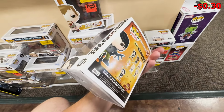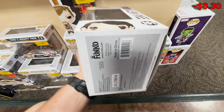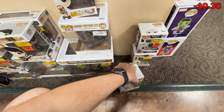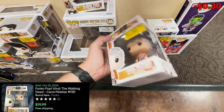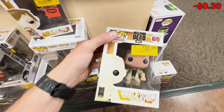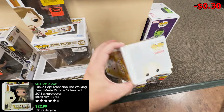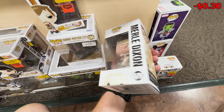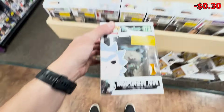This Glenn right here is a pretty decent pickup, and they actually had it on sale with that sticker right there. So this might be one of my buy one, get one free pops that I get at that $25 price point. We have Carol right here as well, which, like I said, the older Walking Dead pops are pretty solid. This Merle one's not bad. They had it listed at $12.99. It did have some damage, and it goes for around 25 bucks. So that's probably why it was priced the way it was.